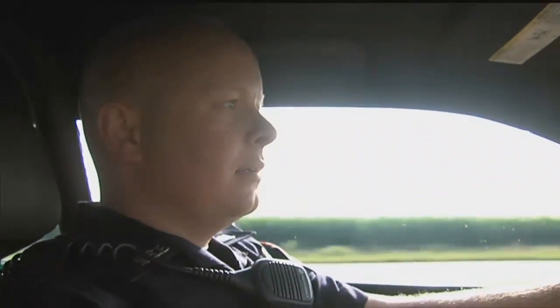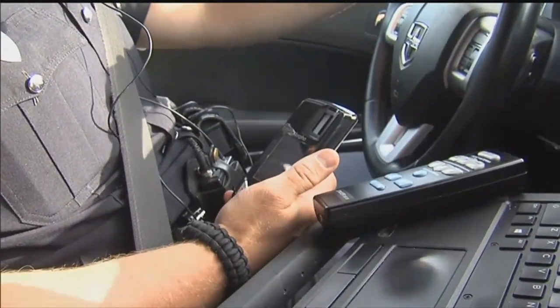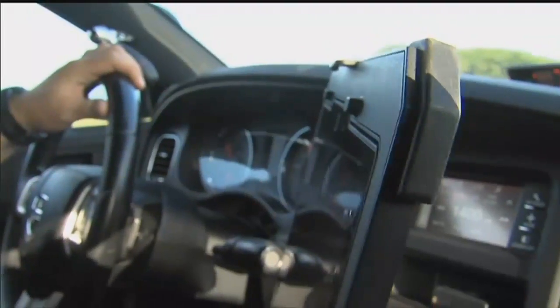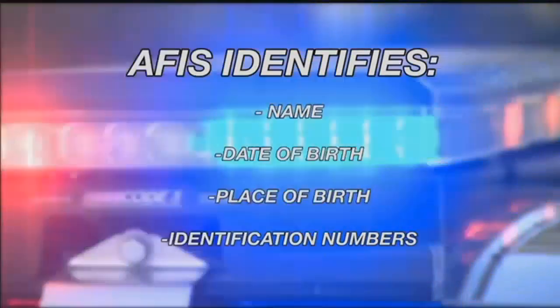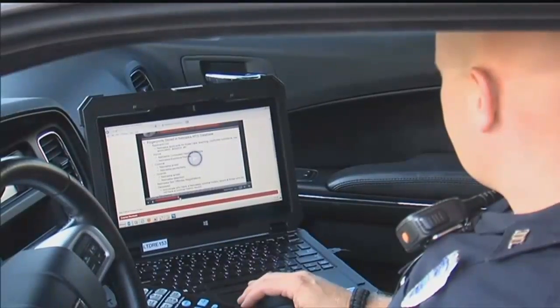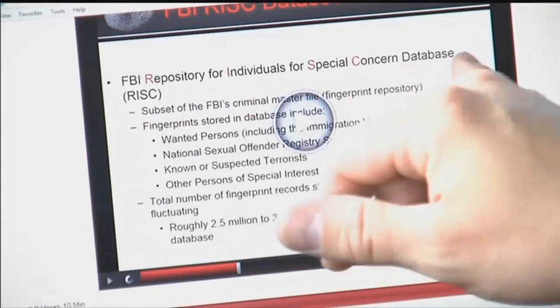Trooper Mike Thorson has been with the Nebraska State Patrol for more than a decade, but it's been just the past year that he's gotten his hands on this device, one of only a handful in the entire state. When Thorson makes a stop, he can scan the person's fingerprint with their consent and find a plethora of information on them, including name, date and place of birth, as well as state and national identification numbers. More importantly, it scans through different databases that show whether the person has a criminal past, is a sex offender, or is even on a terror watch list.